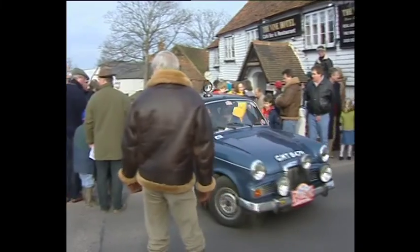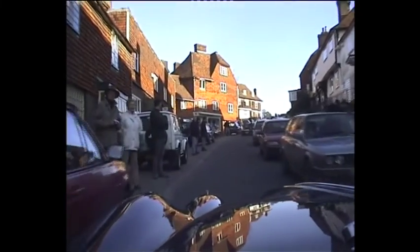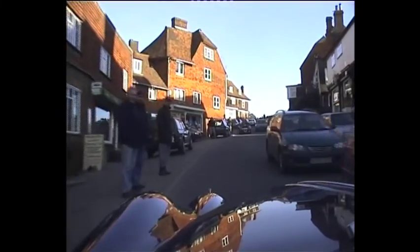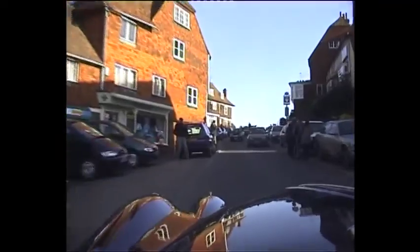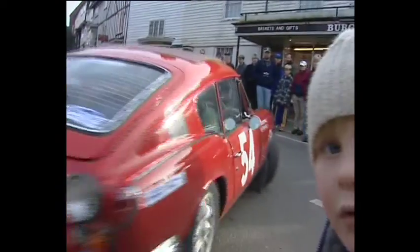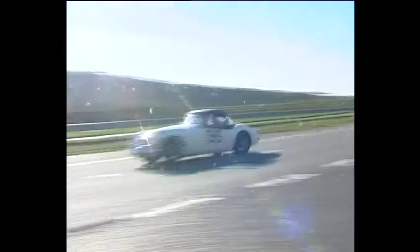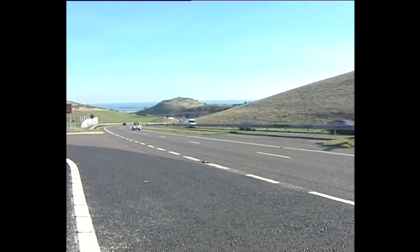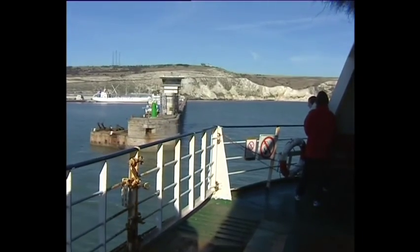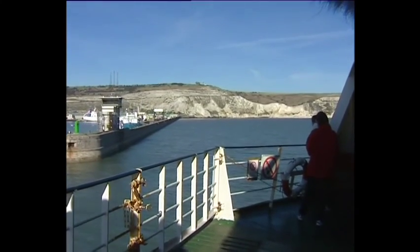At Goudhurst in the Weald of Kent, crowds turn out to cheer the British crews in this amazing 220-car entry. Here, Peter Hall's Triumph GT6 looks shinier than it will for some time. As the MGA of Graham Lister and John Walsh enjoys the traditional dash down to Dover and the ferry, it's goodbye, White Cliffs, and stand by, France.